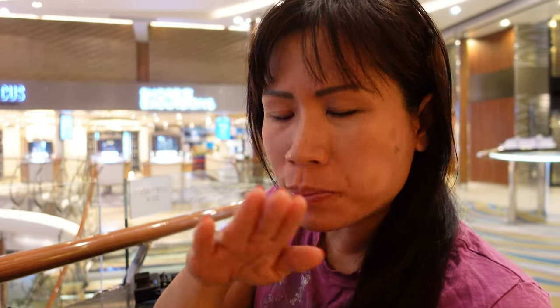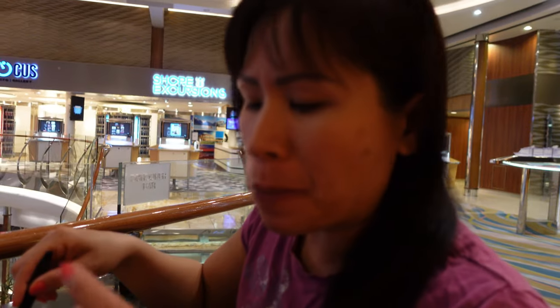The bun, a little bit crispy on the top, but then fluffy inside. I like the bread. The hot dog is just a classic hot dog.